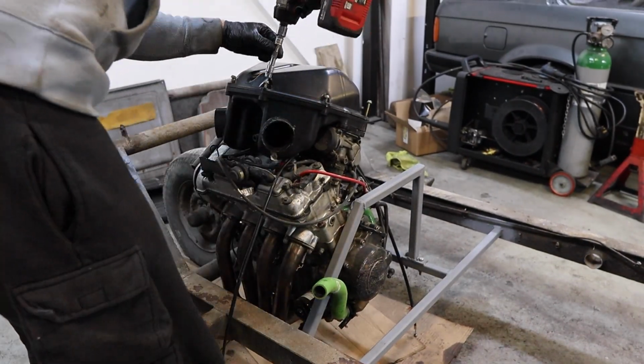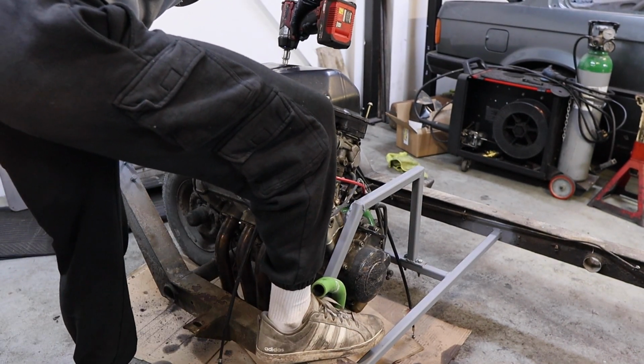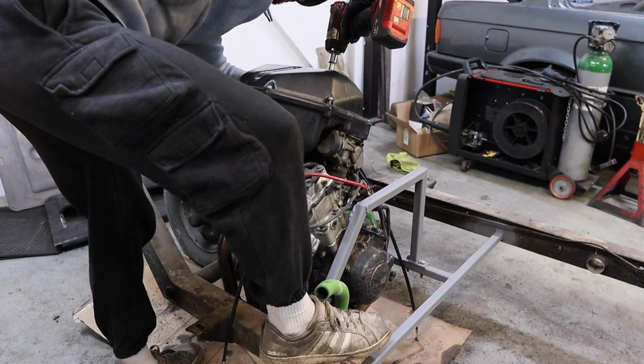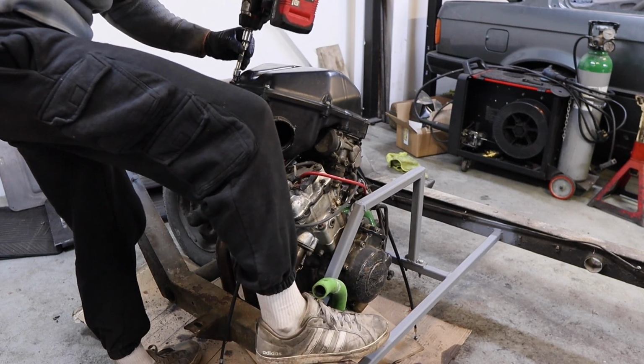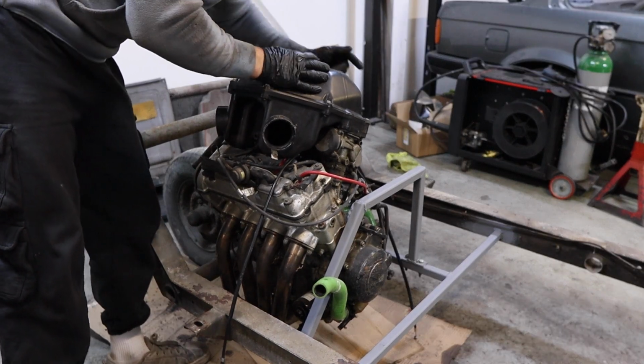As I'm actually editing this video, I've found out some new information about these engines. This is called a ram air system, and this bike was designed exactly with this intake system, and without this intake system, apparently it runs terrible. It idles well, but it does not run.